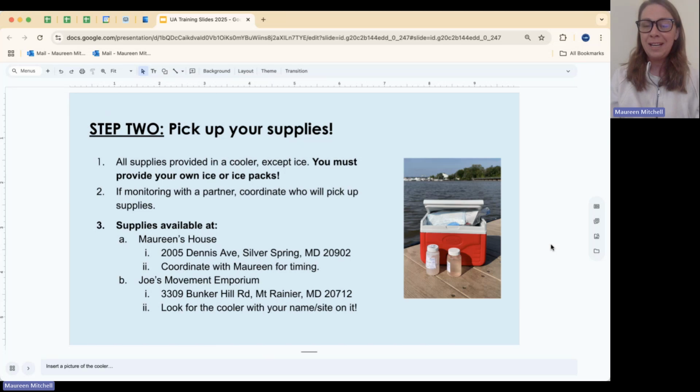We're doing our bacteria sampling, and bacteria flourishes in warm environments. In the period of time between you collecting it and me processing it, which sometimes can be 4 to 5 hours, the samples need to be kept on ice cold so the bacteria doesn't grow within that bottle. And so having ice is important.